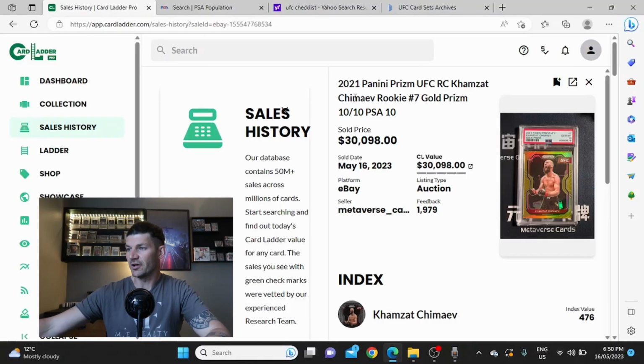This is pretty big news for us guys in the UFC card hobby, because not very often do we have sales over the 5k mark, let alone 30,000. So as we check out this sale here on the Card Ladder platform, we can see it was a 2021 Gold Prizm, his rookie year, 10 of 10, a PSA 10, selling for $30,098 on May 16th on eBay at auction.